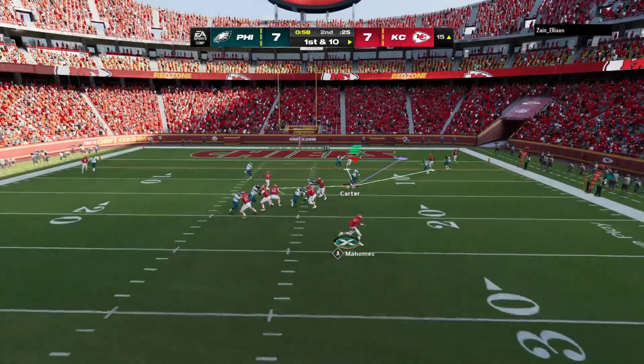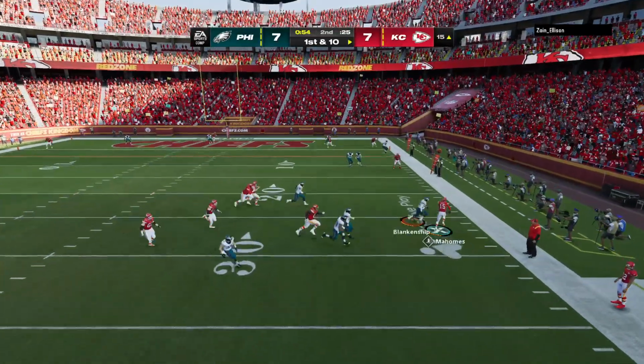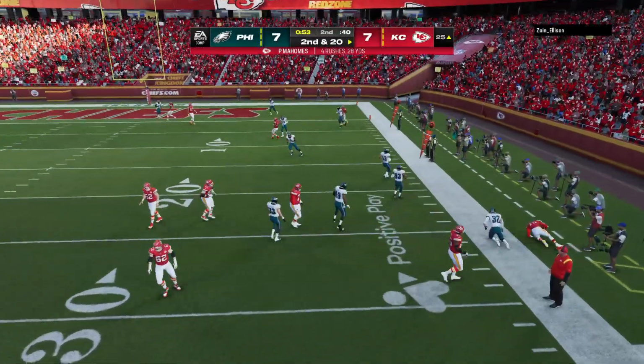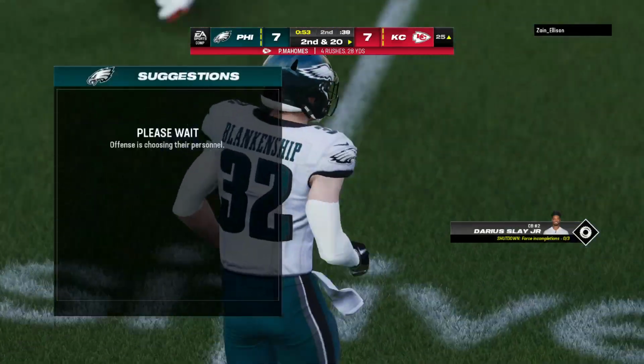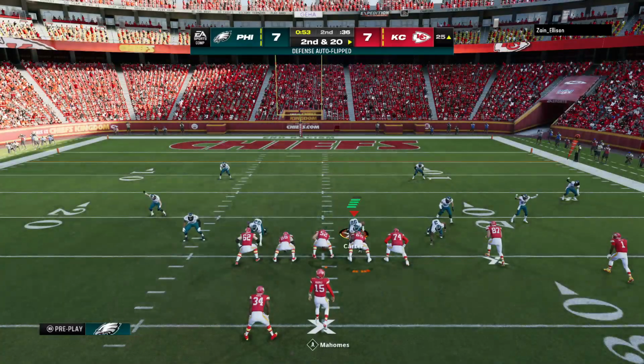Operating from the red zone now, Mahomes escaping the pressure right. And he's taken down, trying to do a little too much, getting outside of the pocket, and it results in a sack. 2nd and 20.